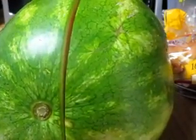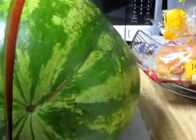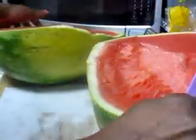Like I saw red. Juicy red. I did. Just turn it around and cut some more. Ooh, that thing looks extra sweet.